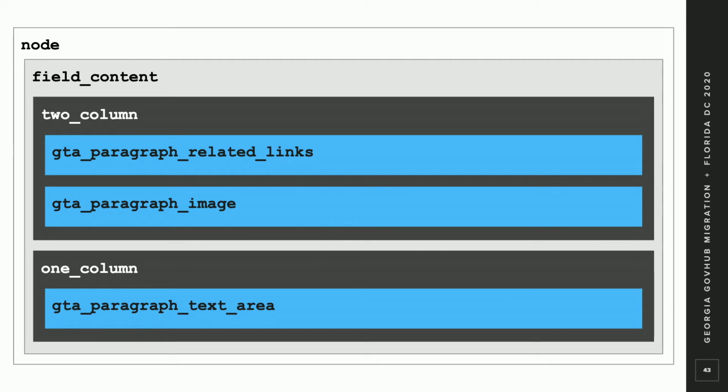So we look at an example. We've got our node at the high level. Our node has a field called field content. And that field references the container paragraphs, 2 column and 1 column. But the content is actually inside those paragraphs in the related links, the image, and the text area content paragraphs.